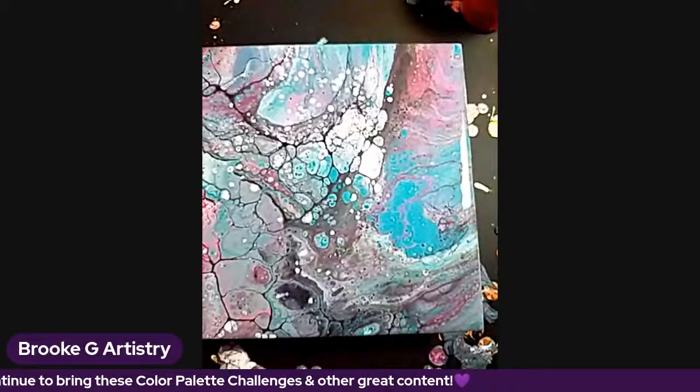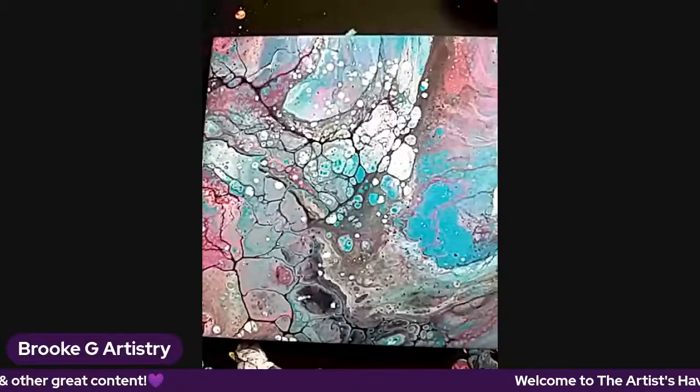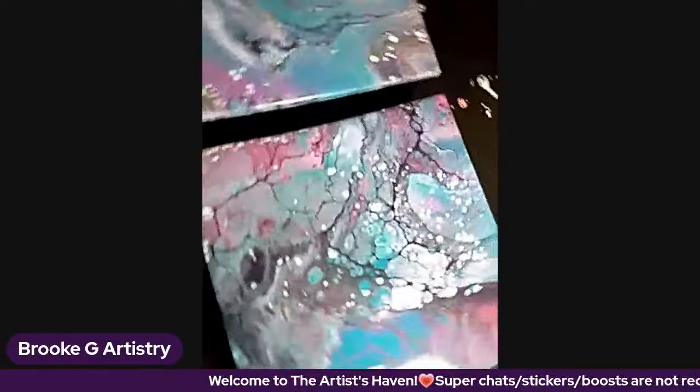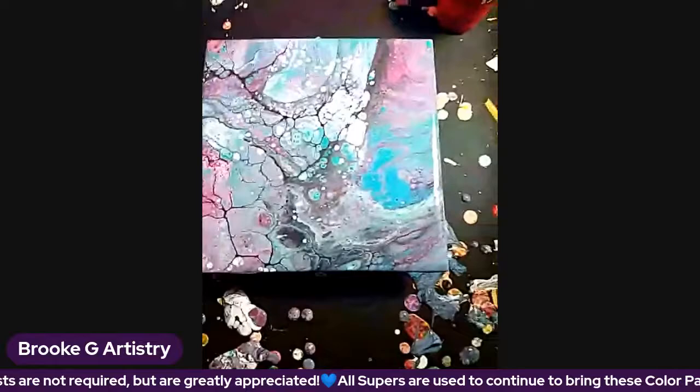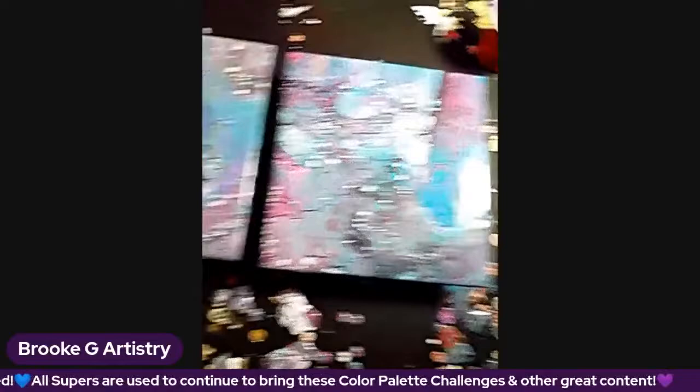Yeah, there's a lot going on there. No, I like the texture. Yeah, it's a nice little set. The second one, this one here, reminds me of marble a little bit. So kind of cool. I mean, I ain't mad at it.